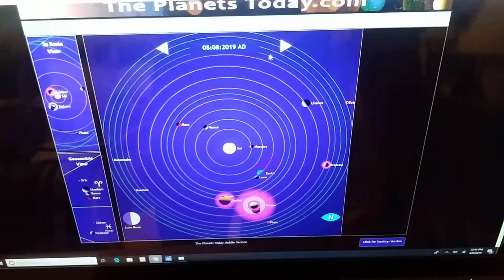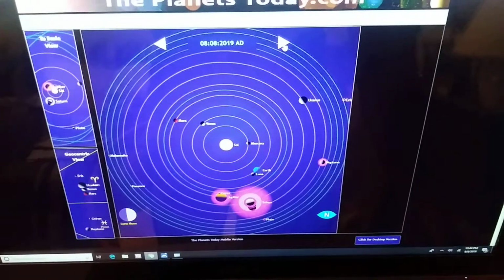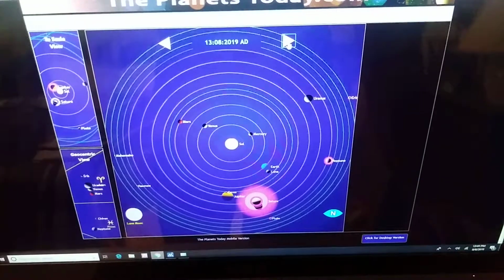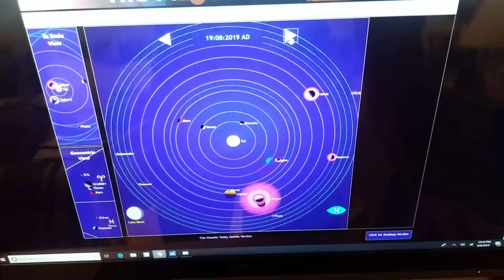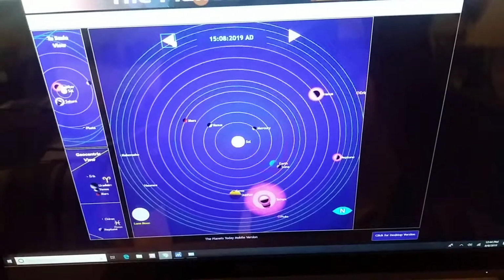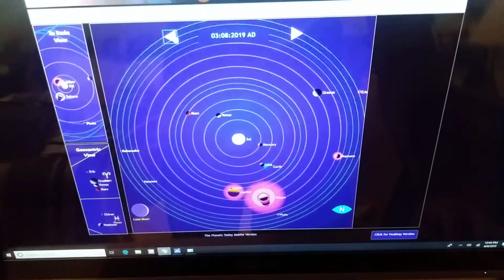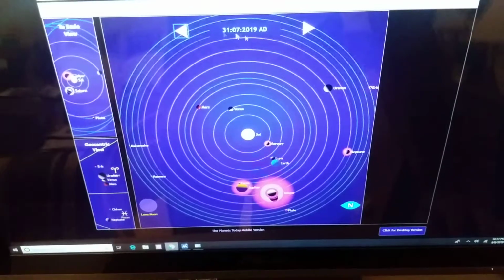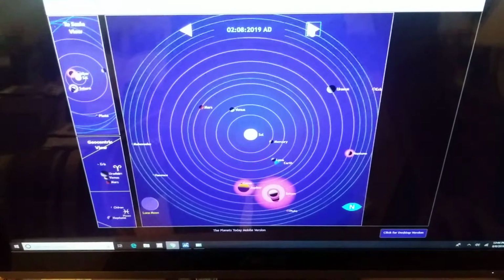Here's the date, August 8th, and you can go forwards or backwards in time. Notice the moon moving around the Earth. It shows you where Mercury is, shows you where everybody is. When a planet goes into retrograde, it highlights it in pink. So we'll just go back in time to when Mercury was in retrograde. There it is. Okay, so August 1st, it was in retrograde, and then it came out of retrograde on the 2nd.